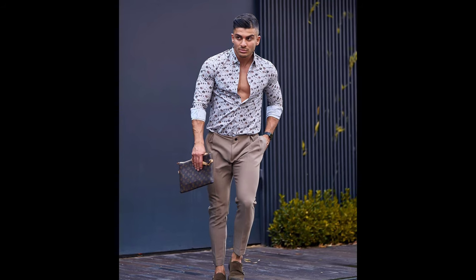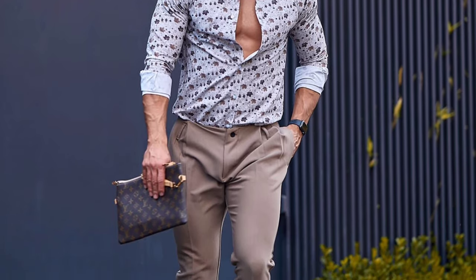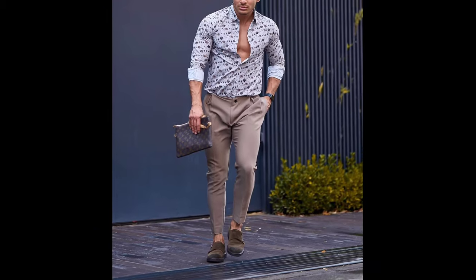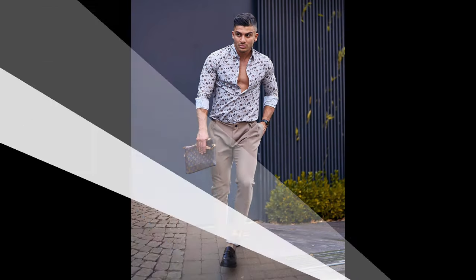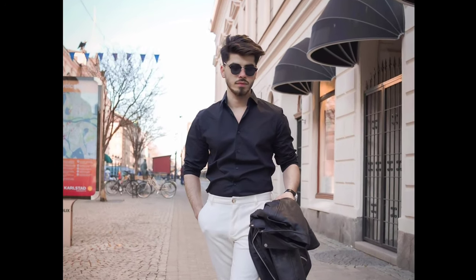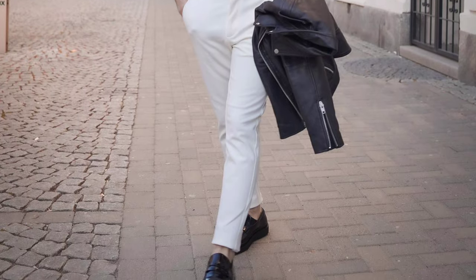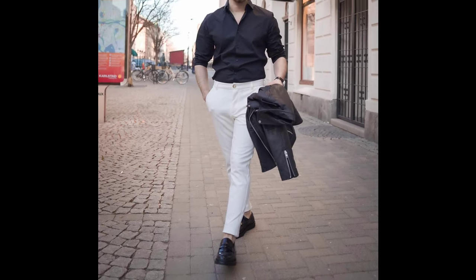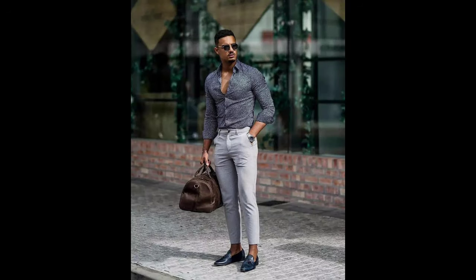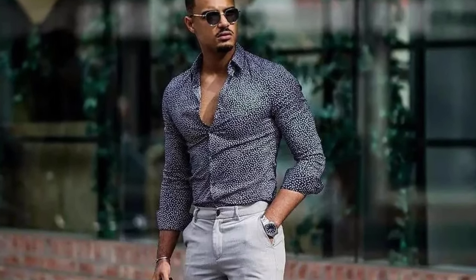For next outfit, you can try a printed shirt with cream pant and brown loafer. For next outfit, you can try black shirt with white pant and black loafer. For next outfit, you can try black and white printed shirt with grey pant and black loafer.